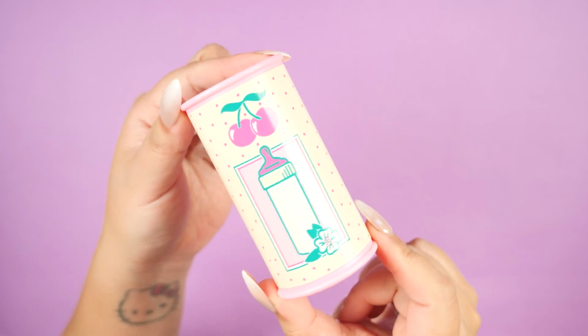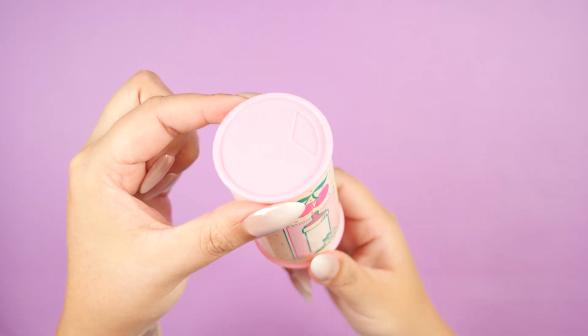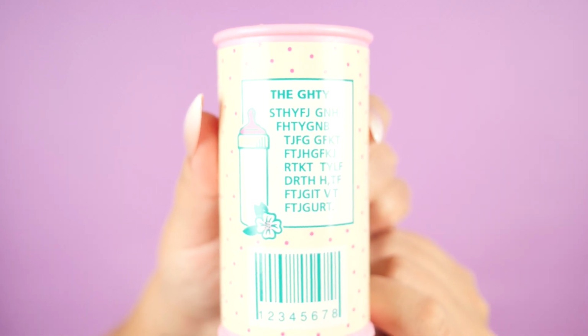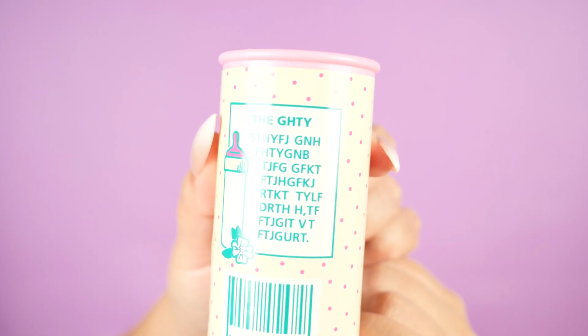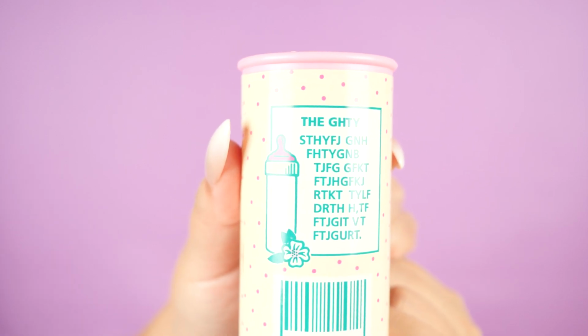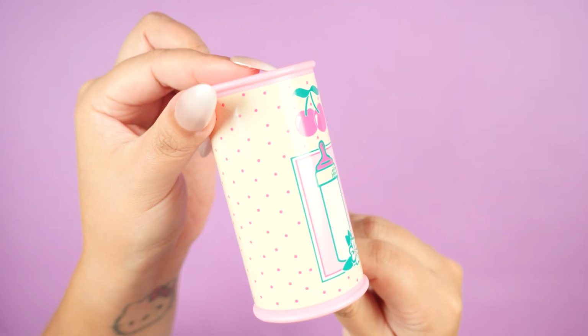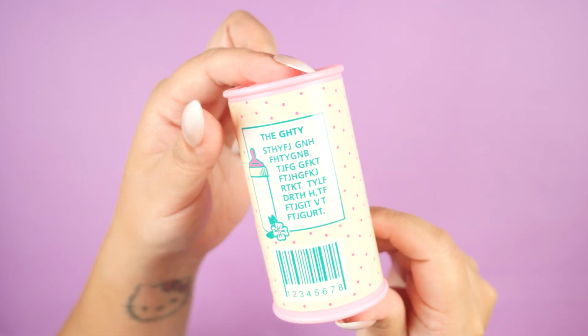Here is our milk formula, the one that's supposed to magically refill the bottle, and now we see that it's just a very plain cylinder. I also don't know if this is a language. I'm sorry if it is, but to me it kind of looks like placeholder text, like a pretend brand for this formula. I also love the very minimal vintage design. It looks like it's from the 60s or 50s.